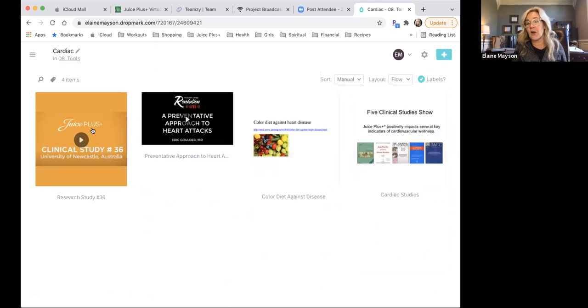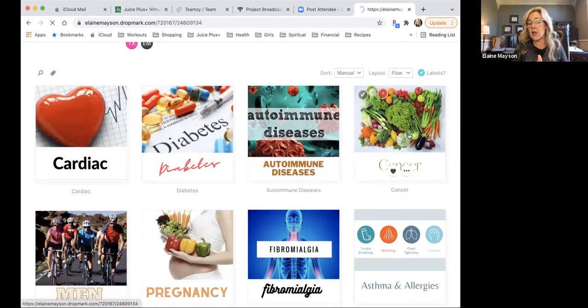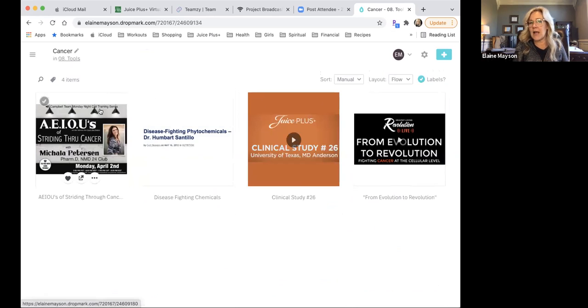I've started on the cardiac section. So here's what I'm doing: if you've got someone with cardiovascular disease, boom, they come right here. There's going to be videos, articles, and visuals. We want to build these out so this is the first thing you think of when you've got a customer with cancer. Okay, I know if I go here, one of my all-time favorites, if you've not listened to this, the AEIOUs of Striding Through Cancer, hands down, one of my absolute favorite videos to share with somebody who's dealing with cancer. Here is disease-fighting phytochemicals.